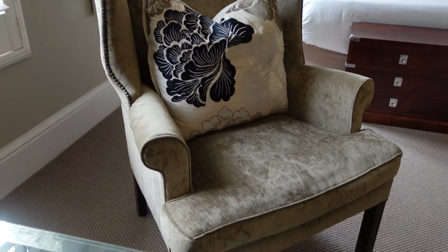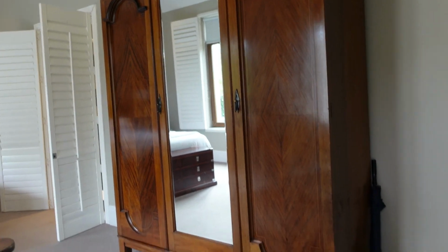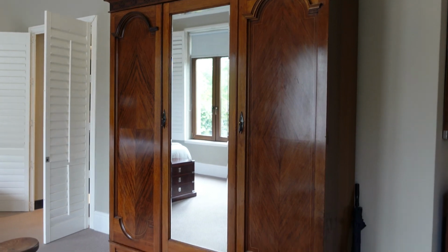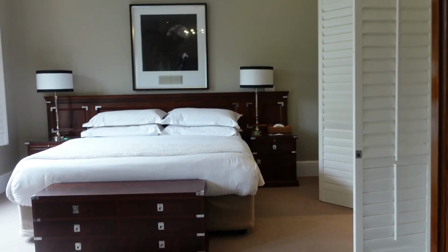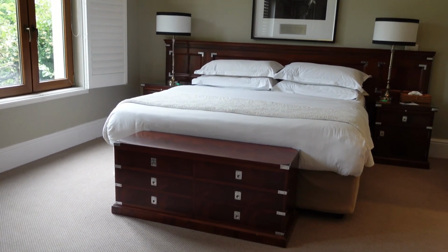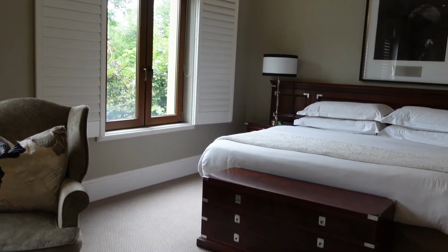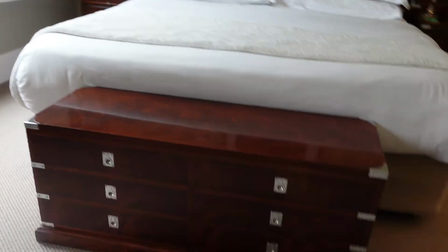There's another sofa chair. And then you have this amazing wardrobe or armoire, I guess. And in there you can unpack your luggage, put away your clothes, and everything is neat and tidy. You also have this amazing bed. It is so, so, so comfortable. It's literally like sleeping on a cloud. You have another window right there next to the bed. And then you have this stunning chest, which inside has extra pillows and blankets.